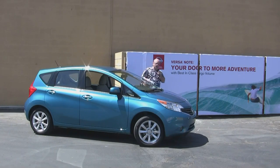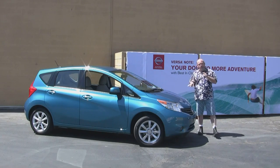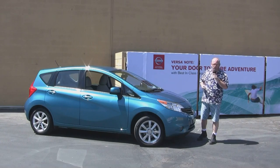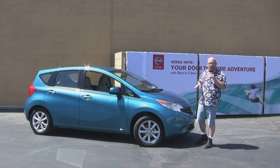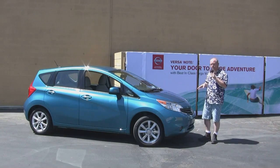Well, now it's time to do the walk around here in California, and I can show you some of the things that are very different about the new Versa for 2014 as opposed to the 2012 model. Now, you may not be aware that there was no 2013 Versa hatch. They wanted to basically make a clean sheet design, and they've definitely done it here.